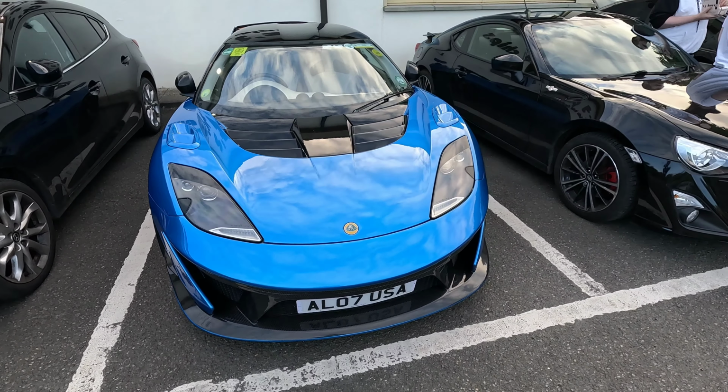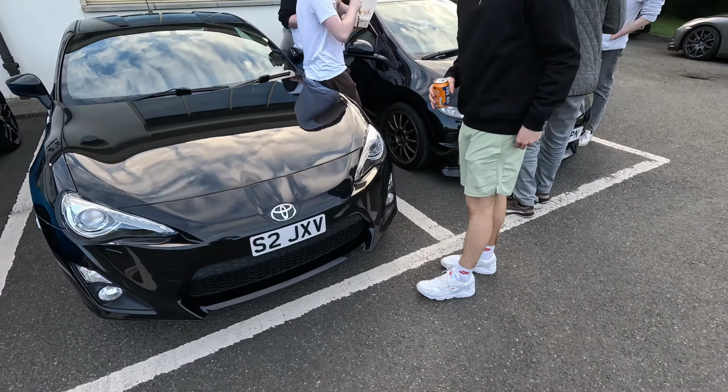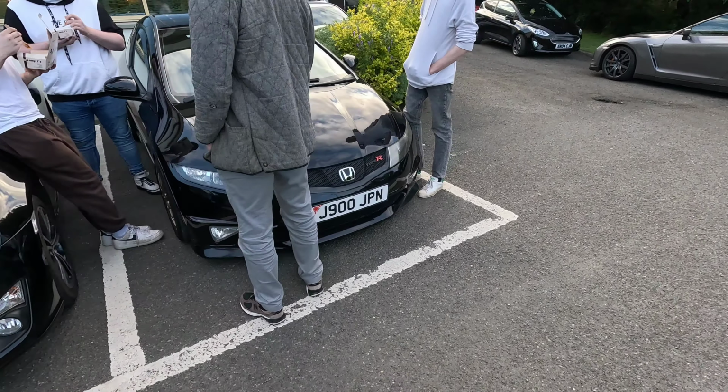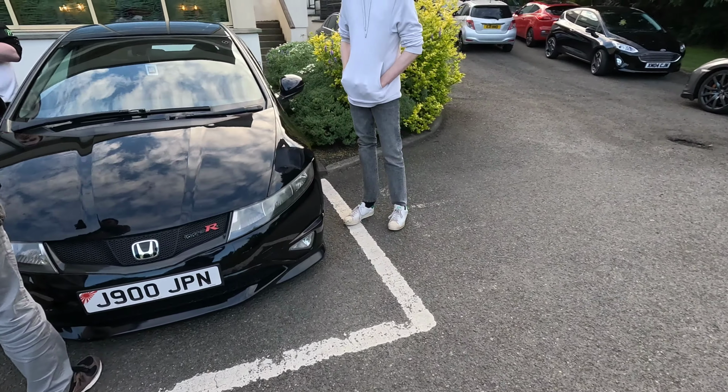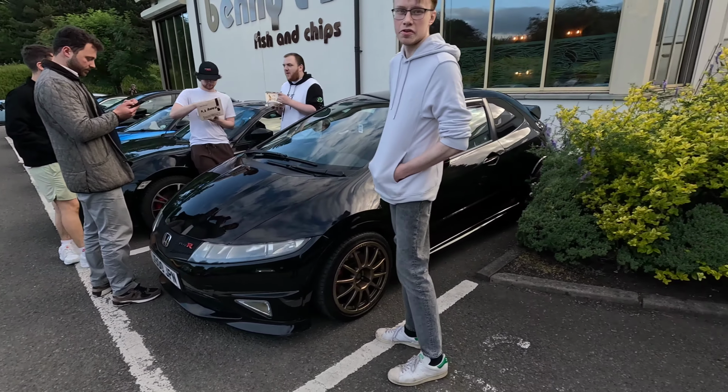Speaking of that, who's got the Lotus there? It's got the sticker on it. You take that off. Alright, Aiden. Yeah, 20, yeah. Type R. Alright, how you doing? Make sure you get the Mini. Oh, will do. Seen you a couple of times in Genoa.